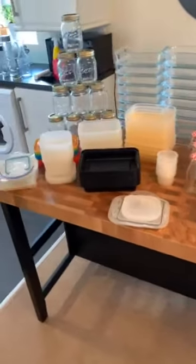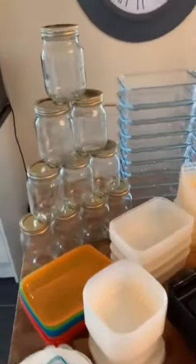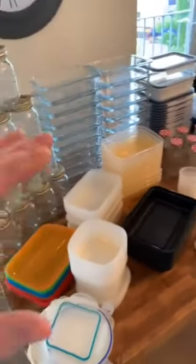But basically, I've just jumped on to say that I get a lot of messages asking me where I get my meal prep containers from. Now, literally, this is all I've got from my kitchen. God knows how I fit in a kitchen that small.